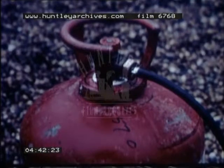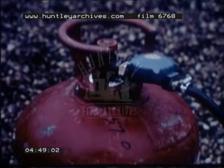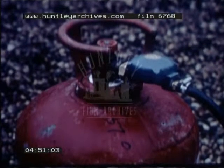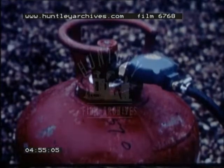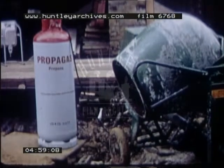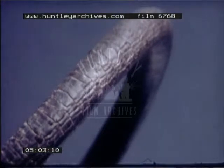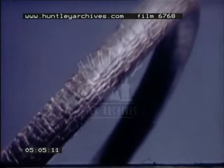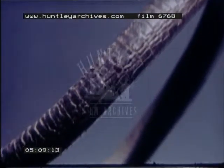Never use a cylinder without a pressure regulator or tamper with a regulator that has already been set. This will result in poor performance of the appliance and possibly in an explosion or a major flare-up. Connection from the pressure regulator to the appliance is usually by flexible hose. LPG is an excellent solvent and will soften and break down rubber and most plastics.